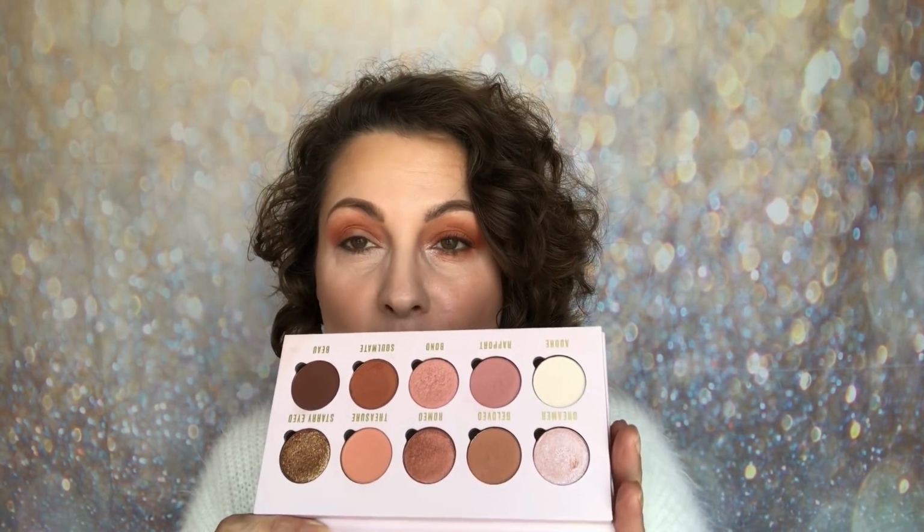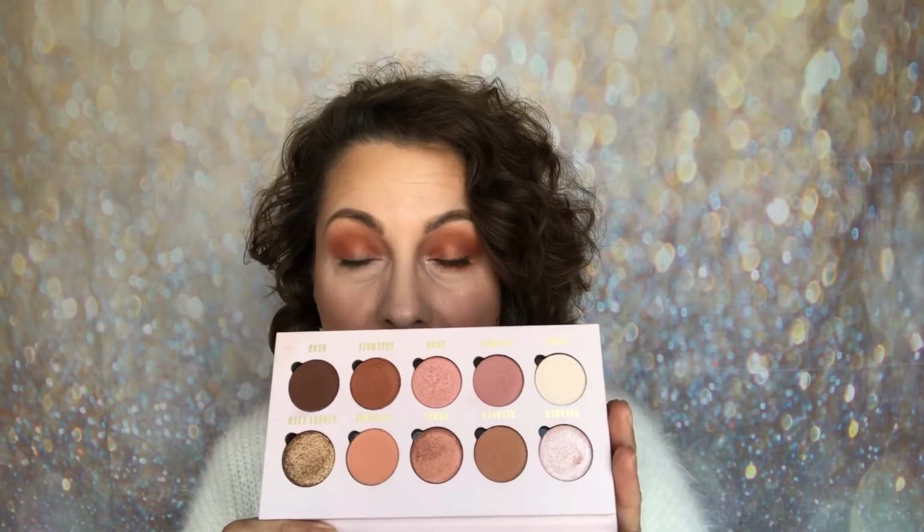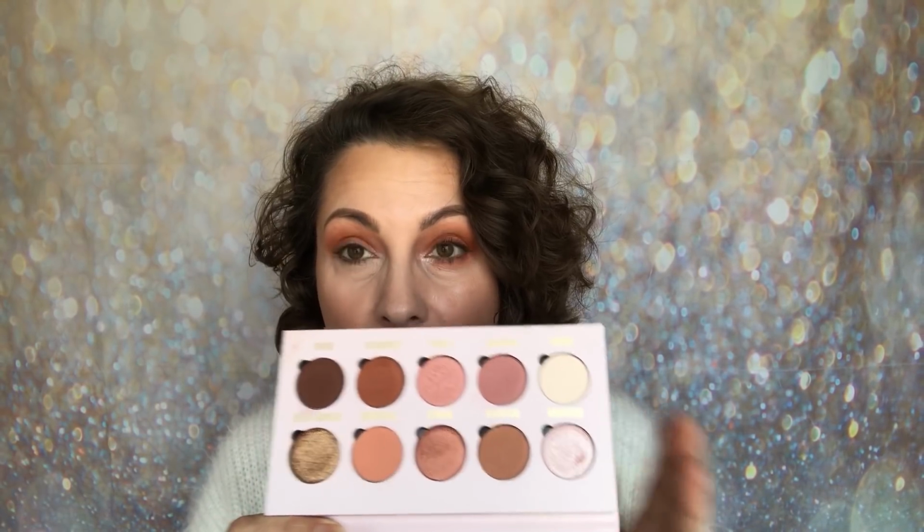It is obviously my style, but like I say, you can adapt any eyeshadow look that I share with you to your own style, or just start again and choose shades from the palette that you like or that you think would suit you. But basically it is just a try on to share with you how those eyeshadows perform, the colours that you can expect from them as well.